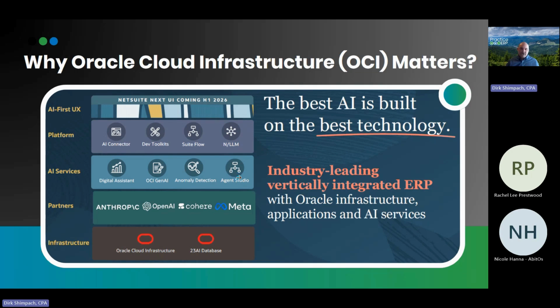So from what we understand, there'll be this entire toolkit where you can build your own agents, your own agentic workflows, and that'll be available for us as partners, but also for you as prospects and clients to leverage this entire AI tool set that's coming. And then the concept around an AI connector that is actually live today.